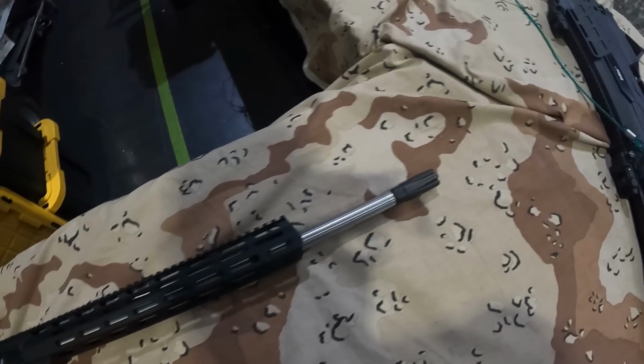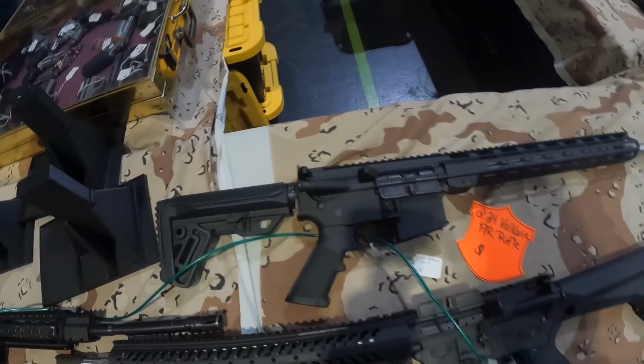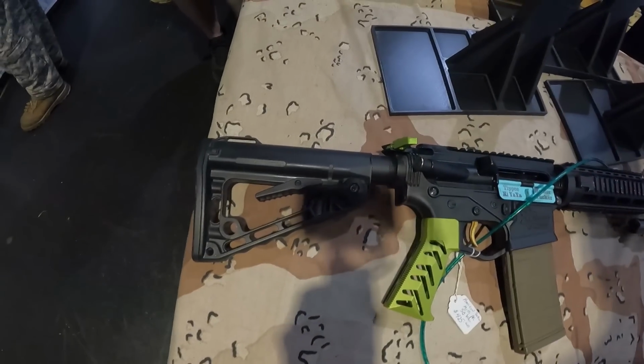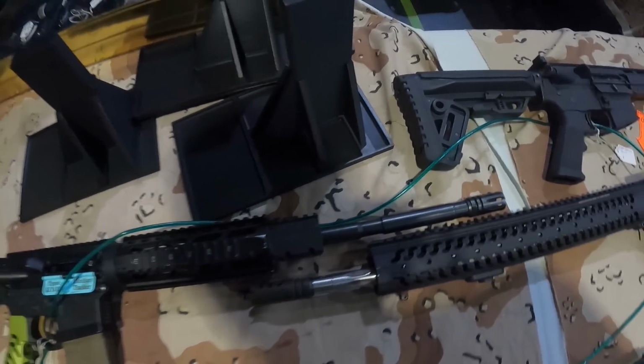And then we've got the .224 Valkyrie AR style rifle from Anderson Manufacturing. I don't see a price tag on it. We've got the Winchester Marine Defender 12 gauge, 575. Good looking gun right there. And then an ATI, 425, a little beat up, used.